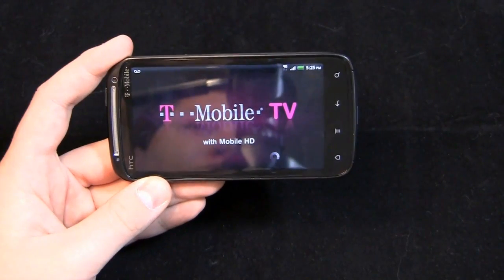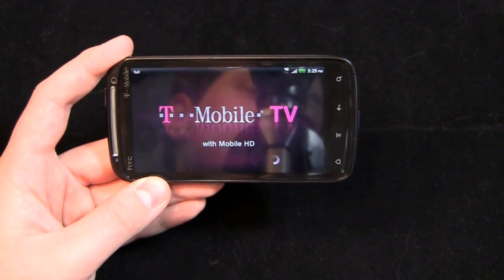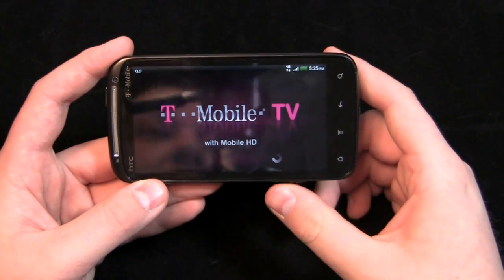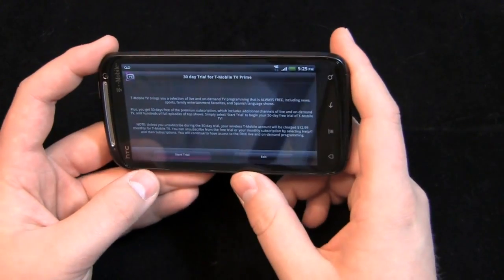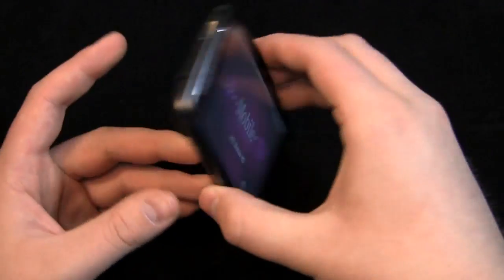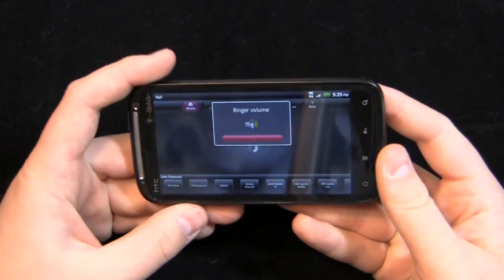Now, I warn you, like I said before, 1,520 milliamp hour battery. If you're using things like T-Mobile TV on a regular basis, your battery's going to die pretty quickly. But we'll load up T-Mobile TV. And then 30-day trial. Let's start that trial right up. And starting up, let's get the sound.